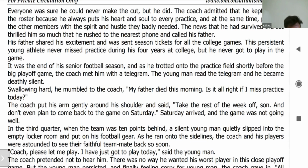This persistent young athlete never missed a practice during his four years at college, but he never got to play in the game. It was the end of his senior football season, and as he trotted onto the practice field shortly before the big playoff game, the coach met him with a telegram. The young man read the telegram and he became deathly silent.